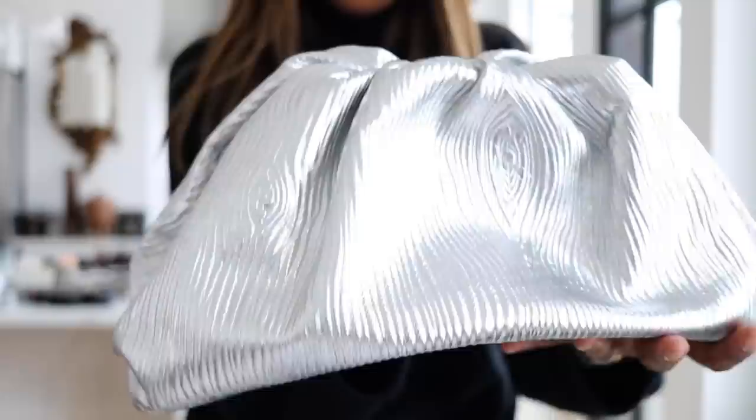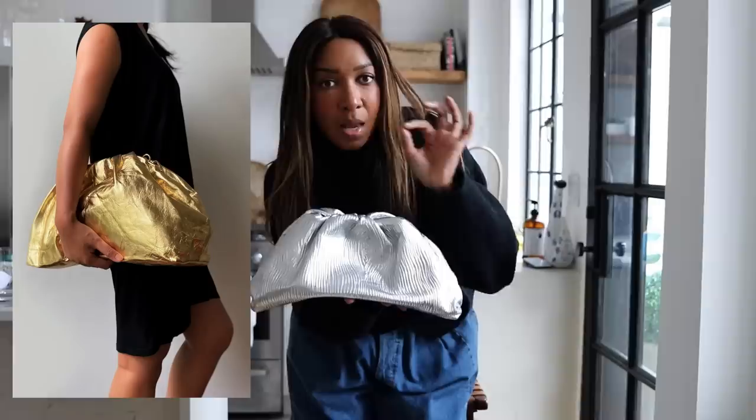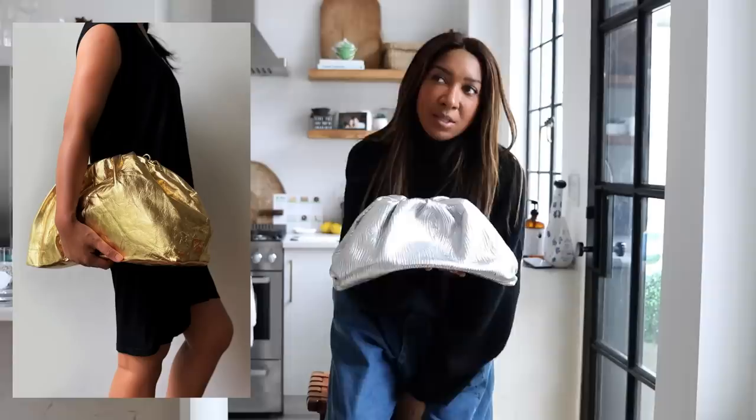So I love that clutch, and I love this particular one as well. This is also going to be one of the pieces coming with me. I do not own anything like this silver. I don't own a silver metallic. I have a gold metallic that I got from Etsy, and I love that. So that is also going to be coming with me. I'll see if I can find pictures of it. Yeah, that is definitely coming with me as well.